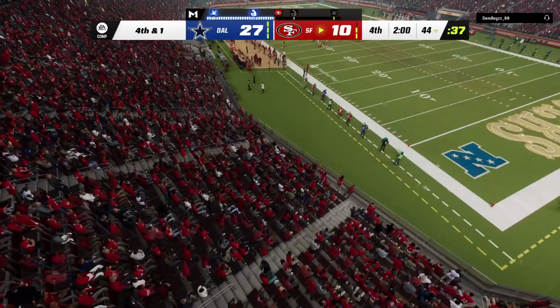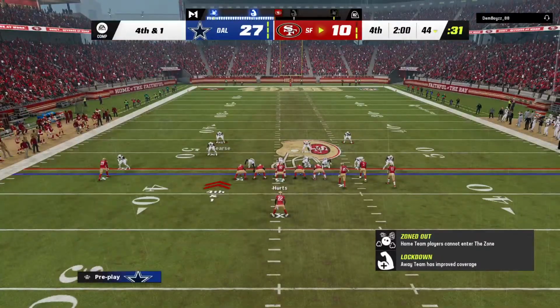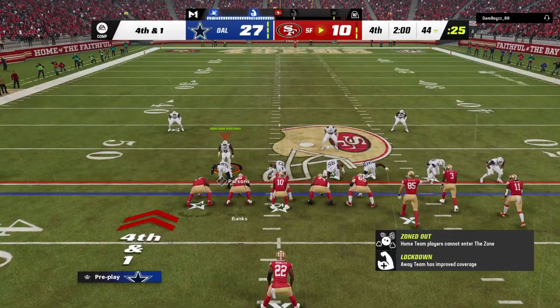Here we go. Alert. Alert! Flash! Flash! Cowboy 80! Bring it! Check! Check!